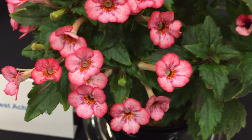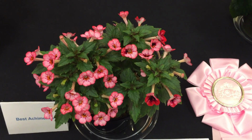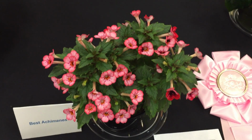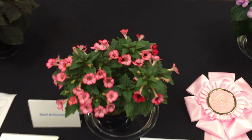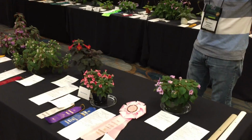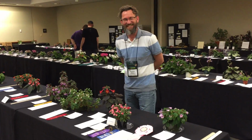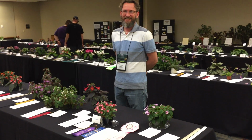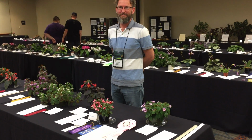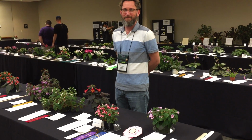Right. Yeah, the flowers are small, but there's so many of them, and the color is really vibrant. So it's a really beautiful Achimenes. Well, that's great. Let me pan back again and show all 5 entries and the man that grew them. Congratulations, Brandon. You single-handedly filled out the Achimenes class with probably more Achimenes than we've had in the show in many years. Good work. Thank you.